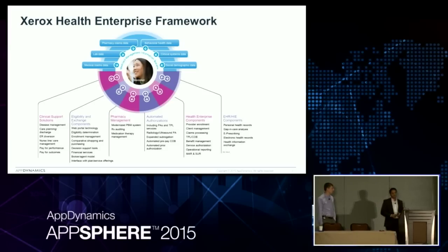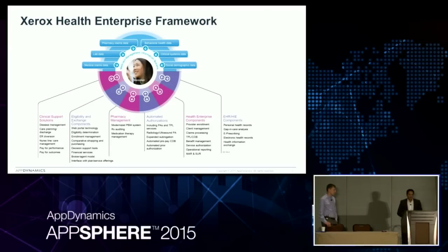The core components in the Health Enterprise deal with provider enrollment, member enrollment, third-party liability, and benefits management. We have our own claims adjudication engine. We don't depend on third-party claims adjudication engines. We have our own internal engine, and it's a pretty complex one. We also have EHR and HIE components, electronic health records and health information exchange, as part of the Health Enterprise Framework.